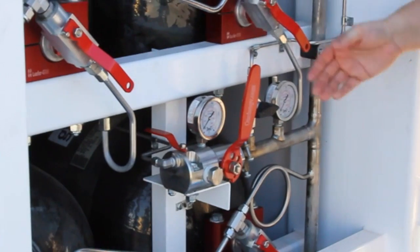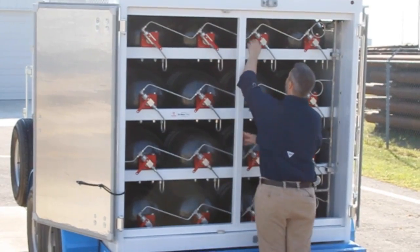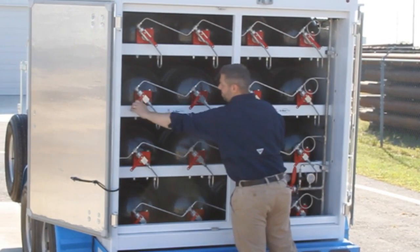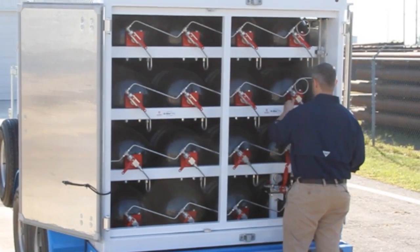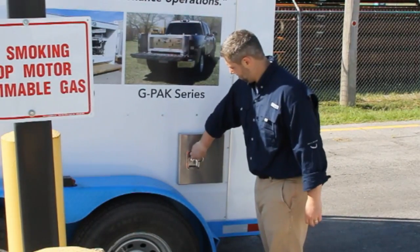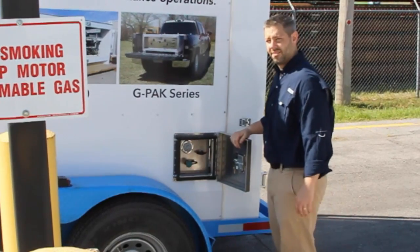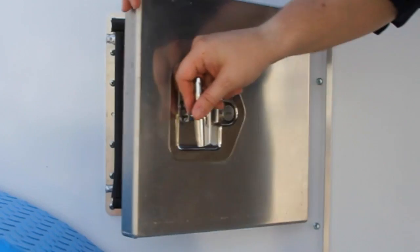You also will monitor your pressure here to confirm that the pressure is in all of the cylinders. We recommend that all of the cylinders be opened at once and equalized, preferably sometime before you begin filling, to allow for any temperature changes that took place while gases were moving around them. Once all the valves are open, you will come over to the fill panel on the side. The units all have a fill panel, and they all have locks on them. You will give it a quarter turn to open it.